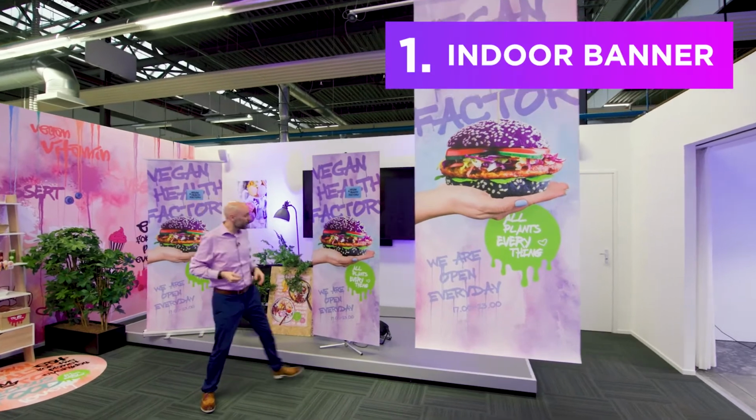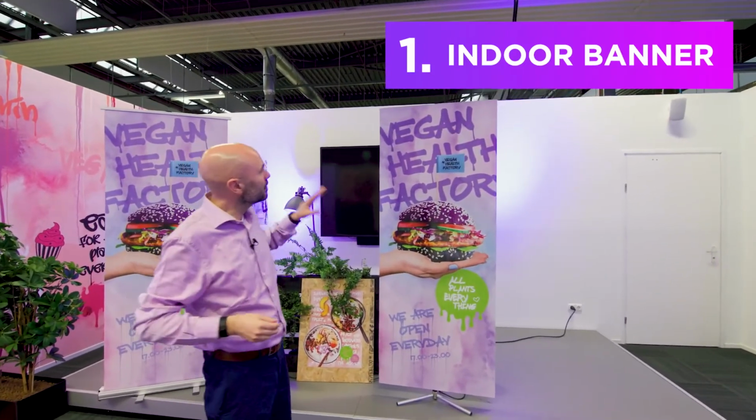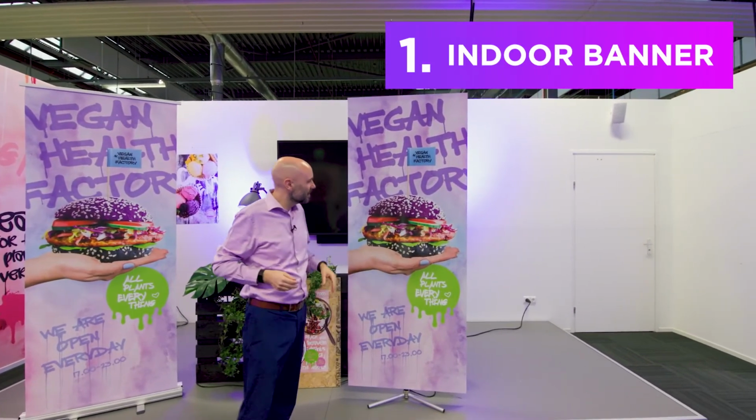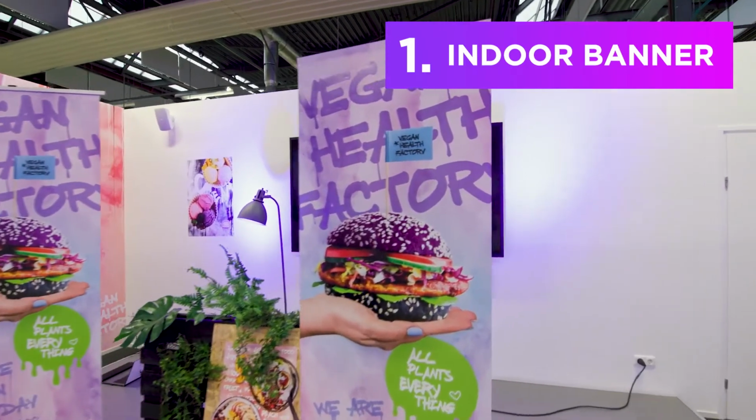Basically, this is an indoor banner, blockout material, printed on the Colorado 1630 in a beautiful gloss finish. High color gamut, poppy colors, ideal for visual communication.